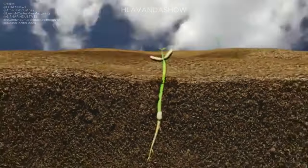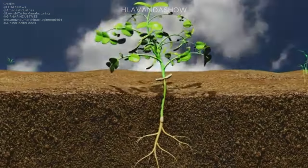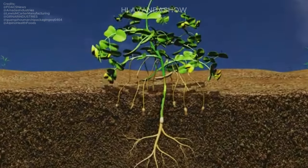But peanuts are more than just a delicious snack on their own. Let's see how they transform into some of our favorite treats.